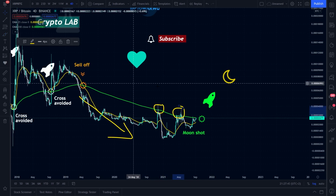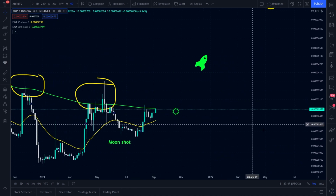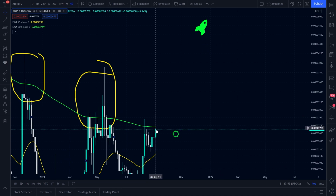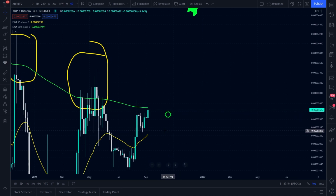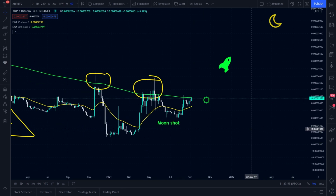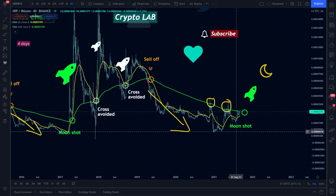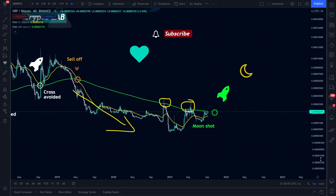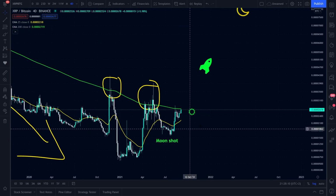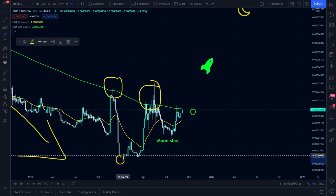And look, today we are Monday. We started a new week and we are using it as a strong resistance again. And hopefully we will break it soon. And that's why this chart is a moonshot chart. And every time I will make a video about XRP, we will review this chart to know if the cross happened or not. So far we are making higher lows.